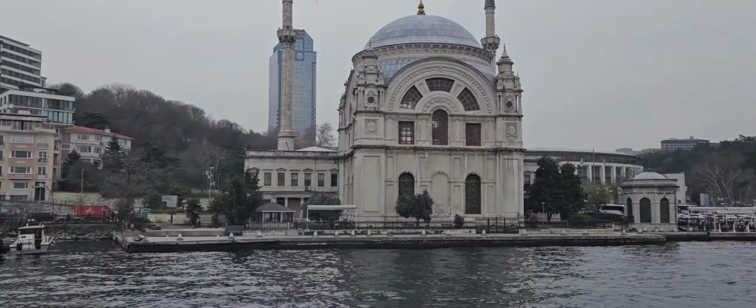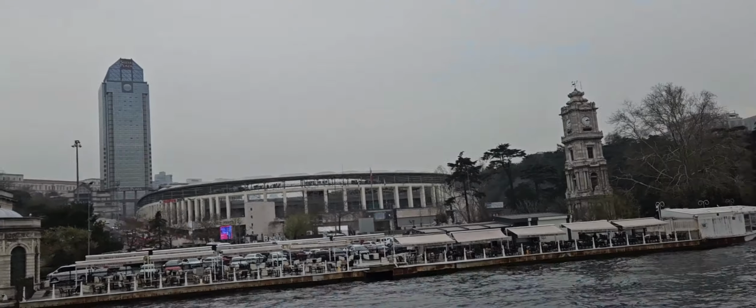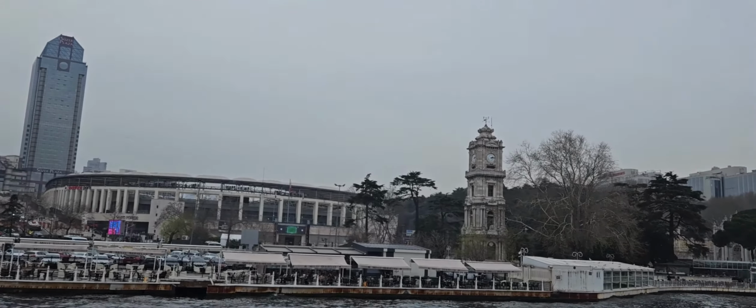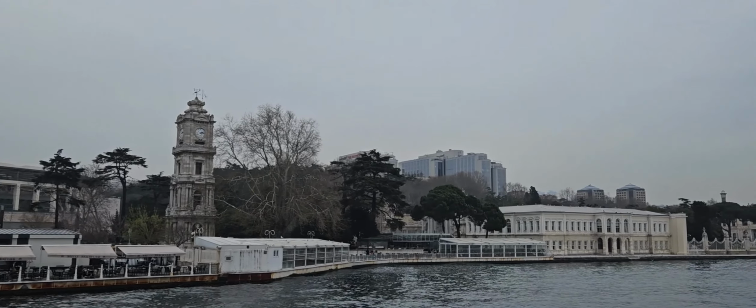We will follow till the second bridge. Mostly we will focus on this side of the city. Right now, the left side of our yacht is Europe. On this side we will have 15-20 minutes of free time. After that break, we will use the same yacht again and we will follow the Asian side of the city.